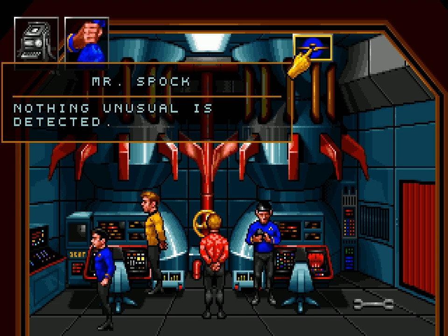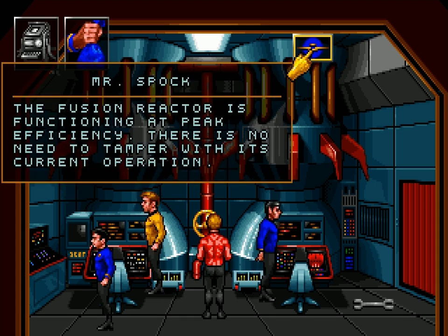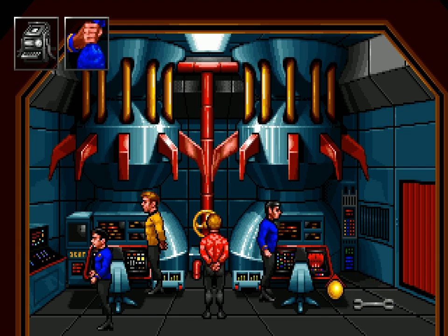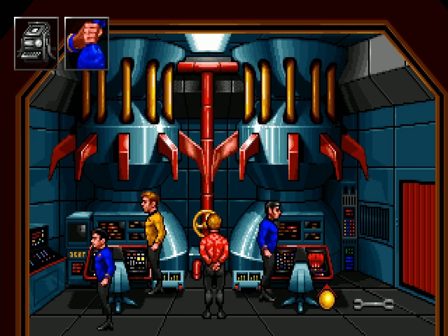Nothing unusual is detected. The fusion reactor is functioning at peak efficiency. There is no need to tamper with its current operation. Nothing to report. Nothing to report. Didn't think so, but still gonna try.